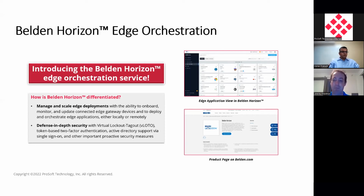And not only that, but we've provided the user with the ability to leverage the really significant security features that are already made available through the existing Belden Horizon services that you just heard about previously, those of SRA and PDN. So the defense in-depth security available previously in the Belden Horizon platform is applicable here as well. So all of the configuration management and orchestration capabilities that are available to the customer to deploy at scale also allow for them to do so securely.